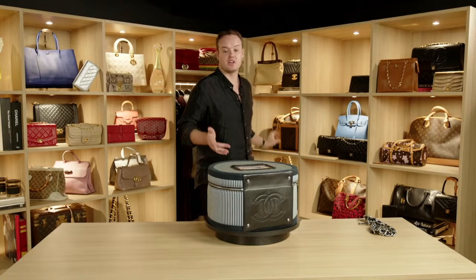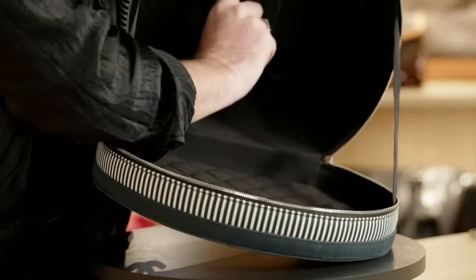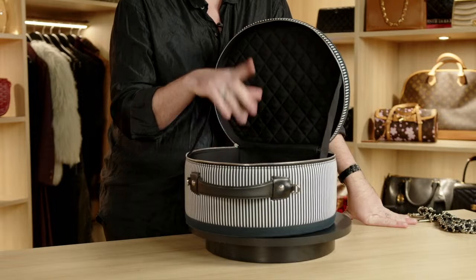All right, and then you open this up beautifully. Look at that. Stunning, stunning interior here. Look, it's all quilted canvas. You even have a stunning slip pocket here, and look, it comes with a little mirror attached. Another slip pocket in the back, but this is perfect. I mean, if you wear hats, fantastic, hat box. If you don't, I used to have a hat box, and I love this. I would put so many fun things in here.